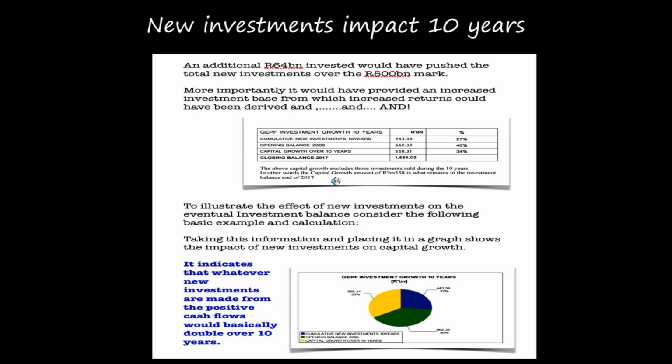And so therefore, if we add that 64 billion, in other words, if the government paid the extra contributions, the total new investments over the total 10-year period would have been 500 billion. Right, so this is quite a big amount. And what we also show, and it's a very basic calculation, and we shouldn't forget that a lot of the capital growth gets taken out during the 10-year period by means of the sale of investments. So there are cases where these things are actually liquidated through the income statement. So by and large, the new investments has got a massive impact on the growth of the fund, as this graph shows.